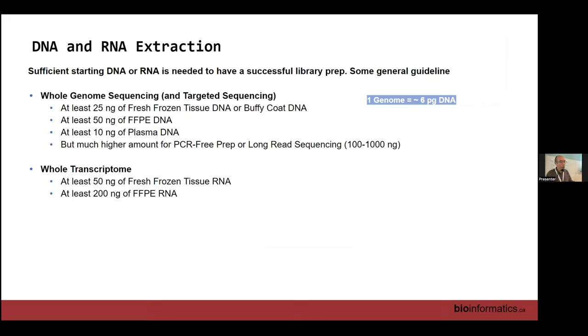So normally what we want people to submit is, for fresh frozen tissue or buffy coat, which is good quality DNA, around 25 nanogram, FFPE around 50 nanogram, and then for plasma DNA, which is very, very low quantity, 10 nanogram is usually sufficient. But if you're looking at a PCR-free prep or long read, you probably need much more, in the range of 100 to 1,000 nanogram.